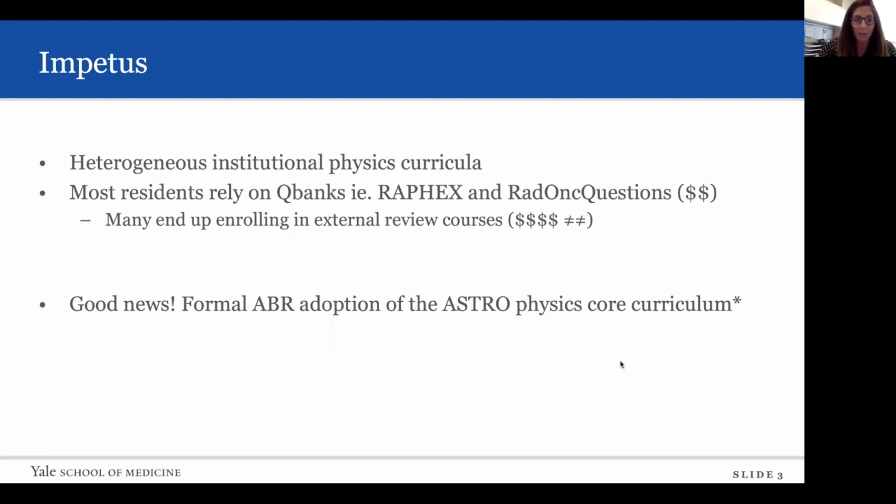Anecdotally, pretty much all residents that I know of rely on question banks such as RAFEX and RADONC questions, which are good, represent some expense, but do help to prepare us a bit. I think the more concerning thing is how many of us feel like we need to enroll in external review courses, which can be thousands of dollars and also require time away from clinic, which may or may not be possible at small programs, also introducing a bias in terms of smaller programs may not be able to send their residents to have access to these resources.